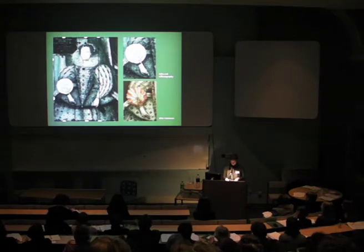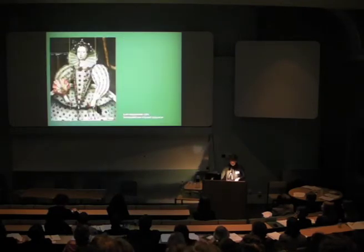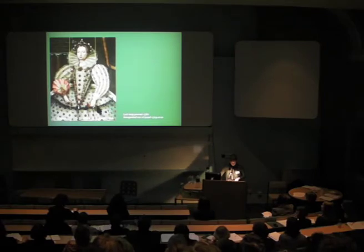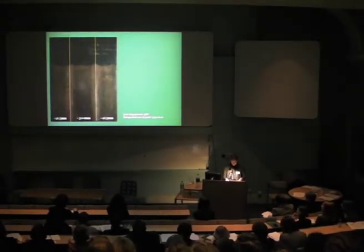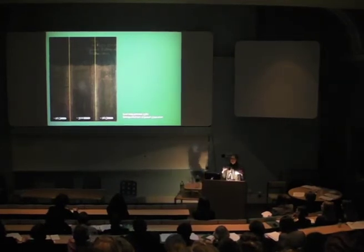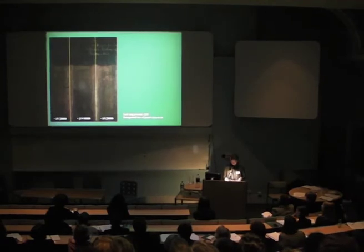All layers extend right to the edge, but there's no sign of the size of the painting ever having been altered. And now, this is almost self-explanatory. Three vertical board joins, the centre board slightly wider, a configuration that again avoids a joint down the face of the sitter.